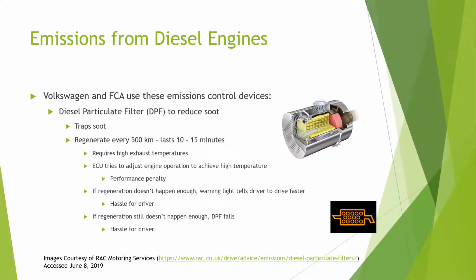The final emissions controls device that we'll discuss is the diesel particulate filter, used by both Volkswagen and FCA. It reduces the soot because it traps it. However, every so often, it needs to be regenerated, similar to the NSC. So we turn up the temperature by adjusting how the engine's operating and burn it off. But this comes at a performance penalty. It can also be quite the hassle for the driver.